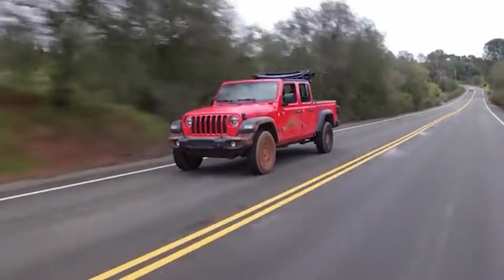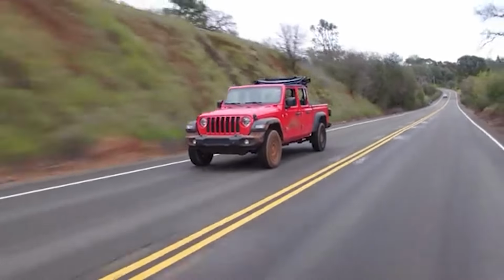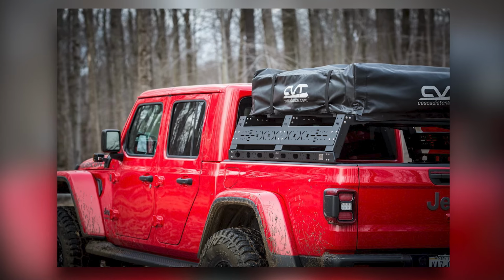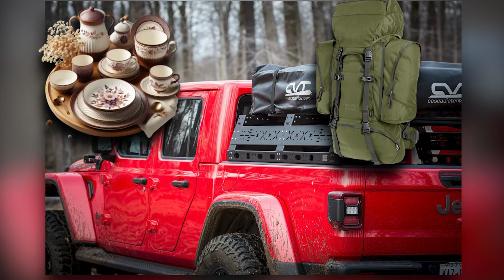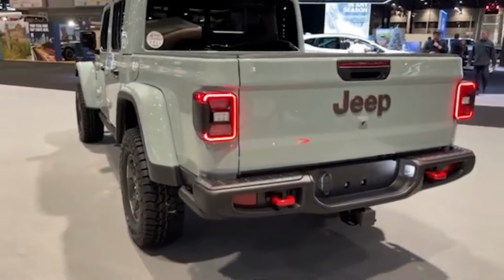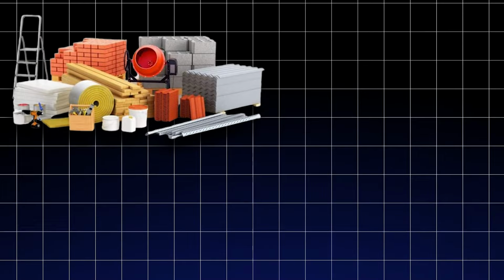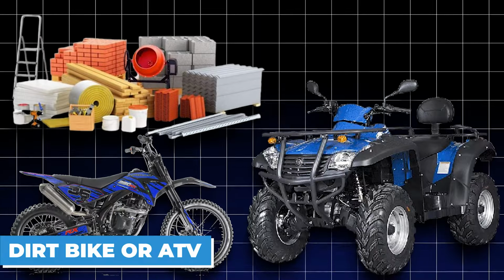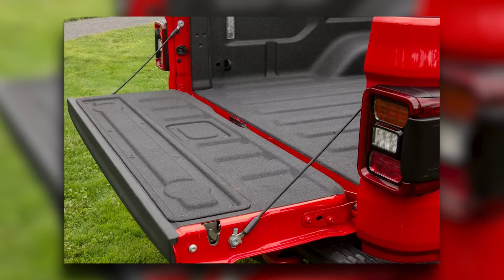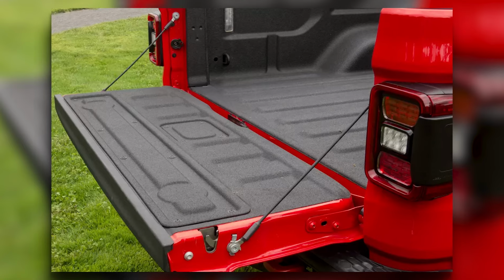Now, for day-to-day tasks like running errands or tackling weekend DIY projects, that bed size might work just fine. Need to load up some groceries, camping gear, or maybe a couple of small pieces of furniture? No problem. But if your plans include hauling larger or bulkier items, say construction materials or big recreational toys like dirt bikes or ATVs, that's where the Gladiator starts to struggle. Unless you're okay with driving around with the tailgate down, you might find the bed size limiting.